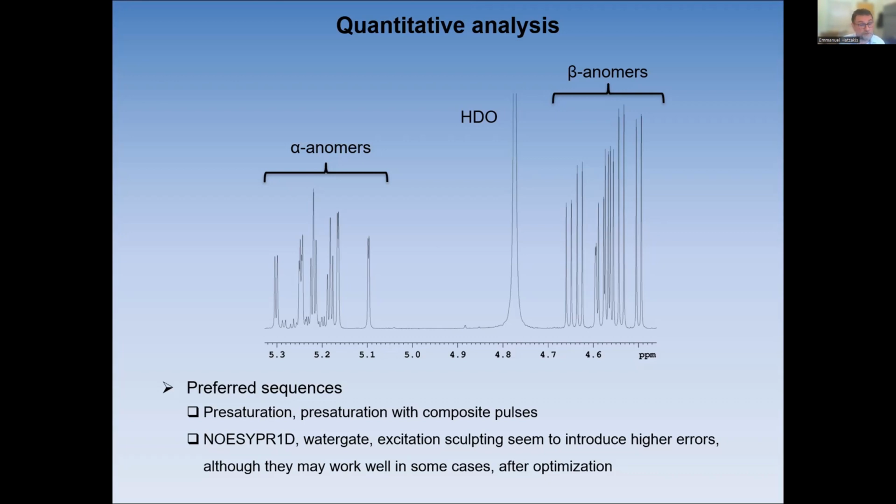So the analysis is not that fast and simple anymore, which is one of the big benefits of NMR, at least in metabolomics and in food science. So this should be taken into account. For example, if you use excitation sculpting, yes, you can probably optimize the selective pulse and not affect the neighboring peaks. But then you will have these phase distortions because of the homonuclear coupling evolution, which can be corrected by the perfect echo. But again, things can become more complicated.